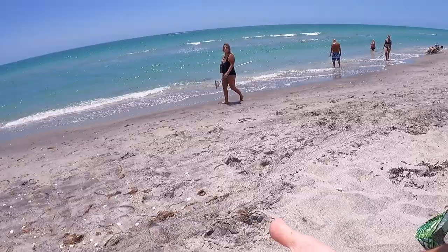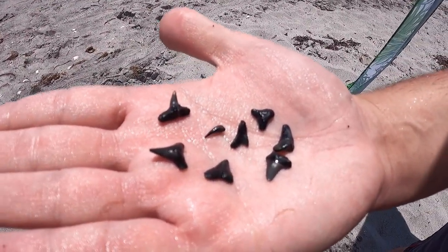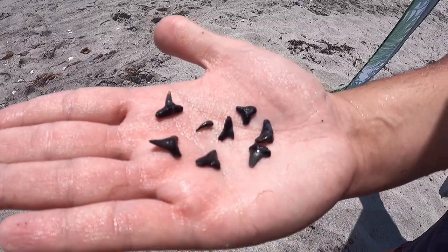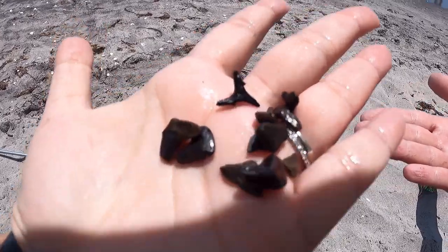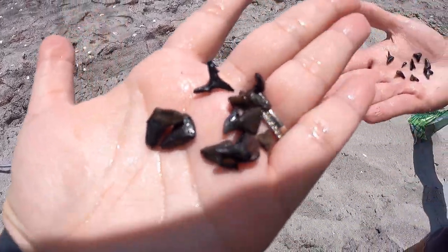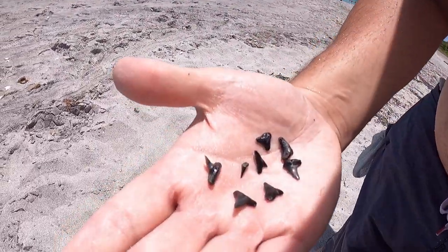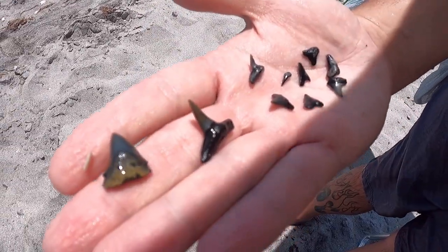Let's do it. All right, guys, so Lewis found 1, 2, 3, 4, 5, 6, 7, 8 shark teeth. And I also found 8, but I found more overall, but I started a little bit earlier than he did. However, this one states he found 2 big shark teeth by just putting his hand in the water. I find that extremely suspect.